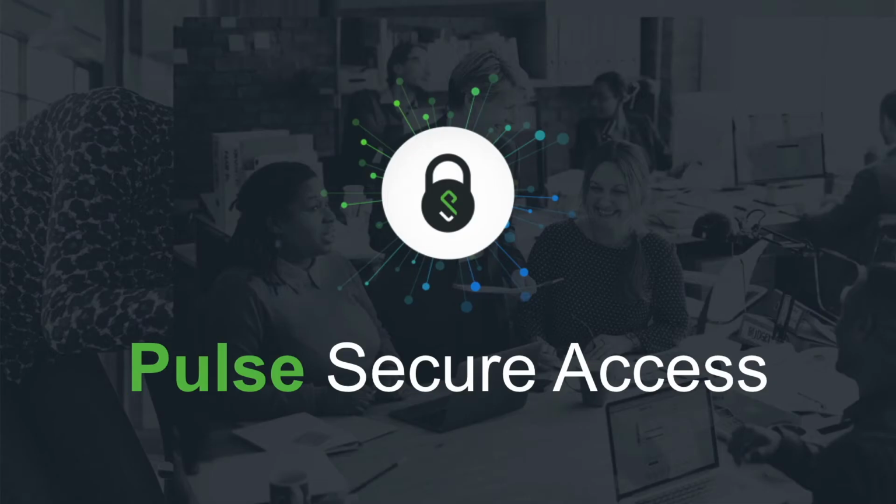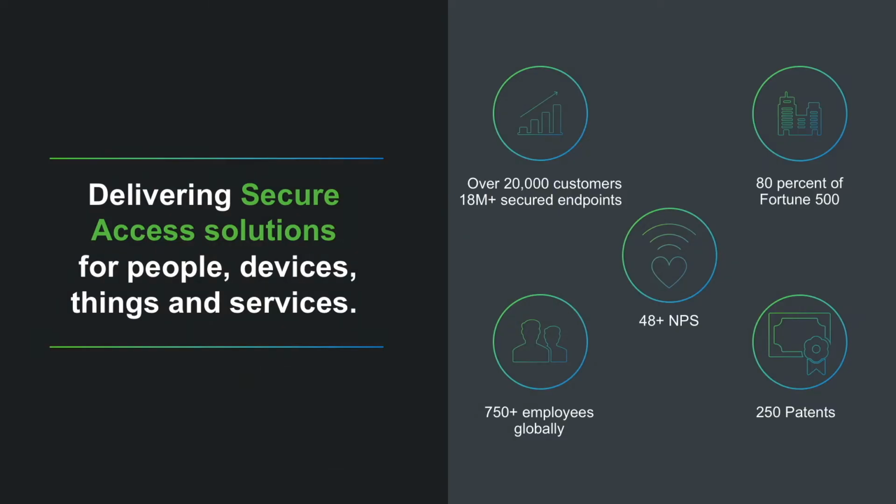So let me tell you a little bit about Pulse Secure. How many people have heard about Pulse Secure? See, now I see a lot more hands. Chances are you may have been using or have used Pulse Secure in a past life or today.